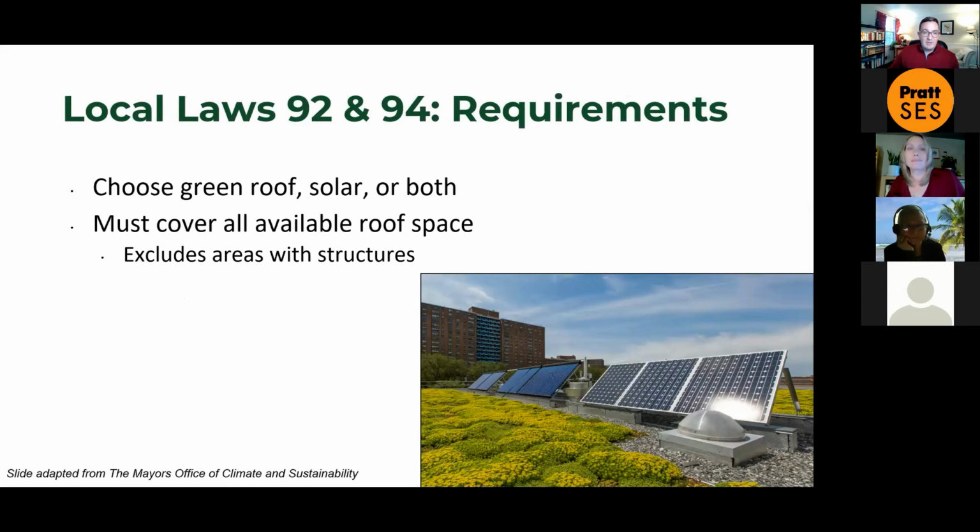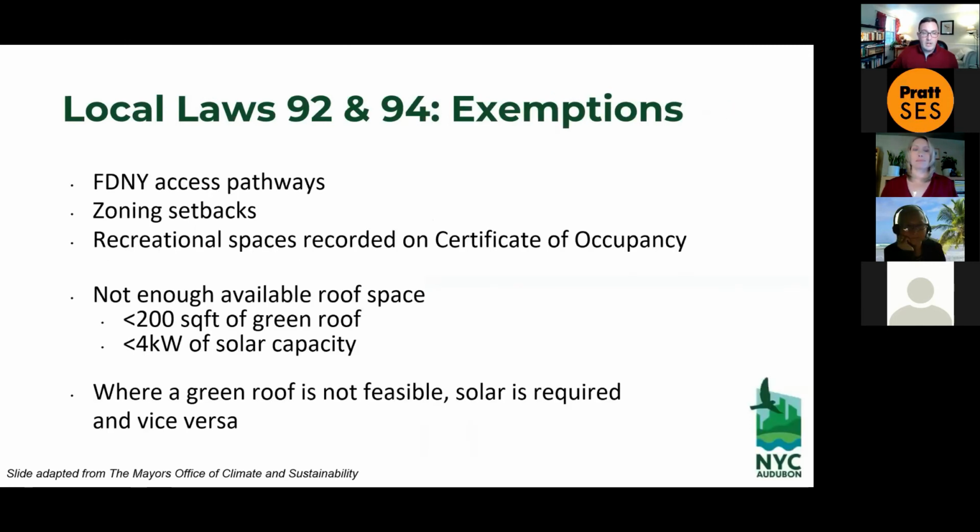So I mentioned the requirements. It's a green roof or solar or both, and it must cover all available roof space. Now, there are exemptions to what available roof space means, and essentially it excludes all areas with structure. So any structures that are necessary for building function on the roof are excluded from this law. It also excludes FDNY access pathways, zoning setbacks, and recreational spaces that are already recorded.